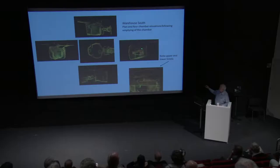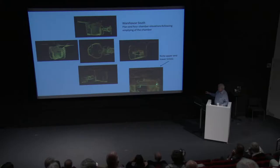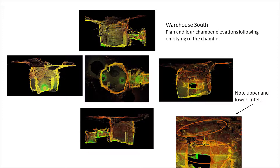This is the entrance from the passage into the chamber. You're standing in the chamber looking towards the passage, and there are two stone lintels across there. I've enlarged them there. Here's one of them, which is behind. It looks as if it's in front of the stones. It's not, it's behind them. The laser scan data allows us to x-ray the structure. And the upper one has fallen off of its, it was on top of small stones, on top of the orthostat, the portal. And they'd gone adrift.